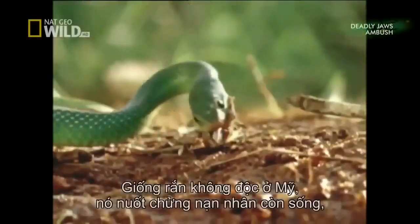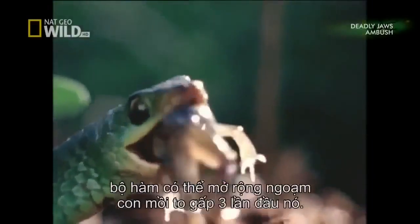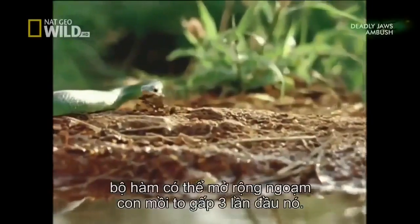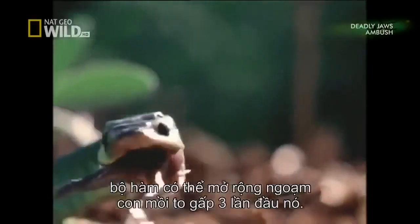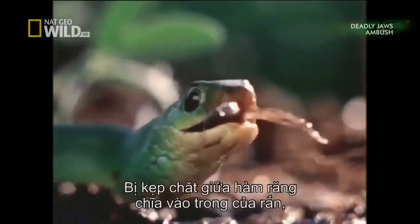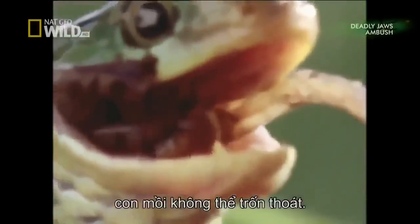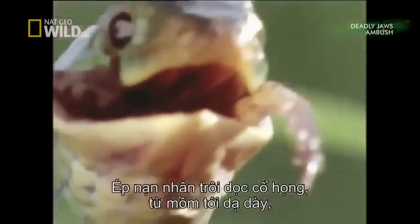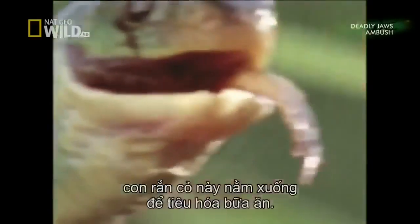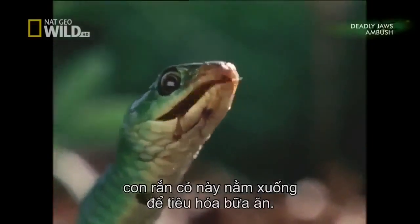Like the garter snake, the grass snake simply swallows its victims alive, its jaws able to stretch over prey up to 3 times as big as its own head. Firmly gripped between the snake's backwards pointing teeth, the prey cannot escape. Squeezing the victim along its throat, from mouth to stomach, the grass snake settles down to digest its meal.